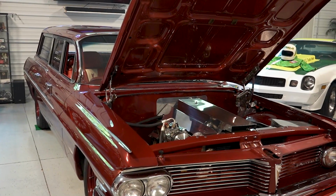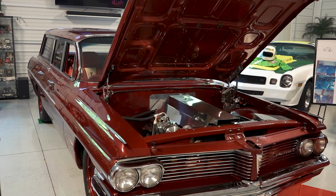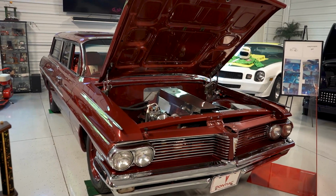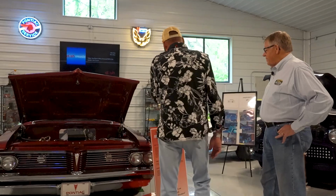Remember when we were younger, we didn't want station wagons. We didn't want that big family truckster thing. No way. Now, guys want these things. I want one. They make great looking. Yeah. They look fantastic, man. Well, they're not the norm. They are not the norm, and this one definitely is not the norm.